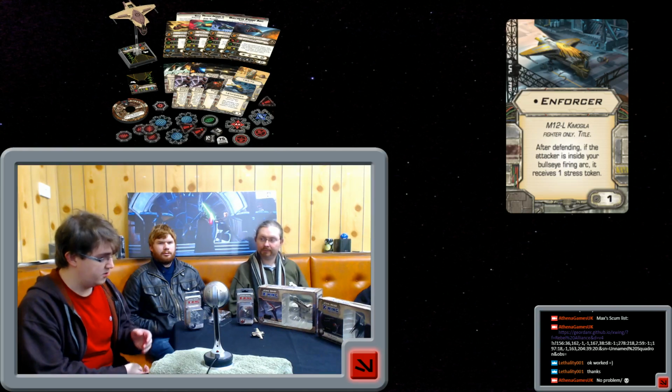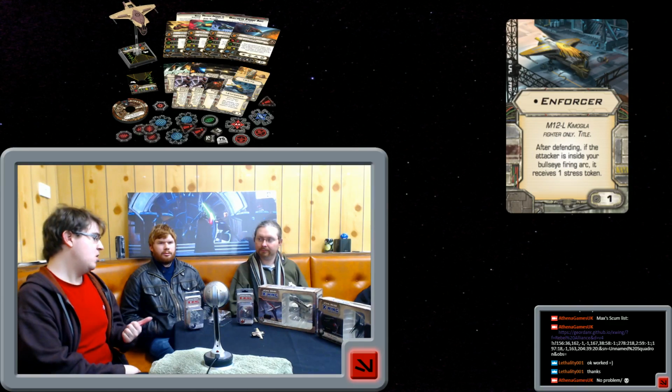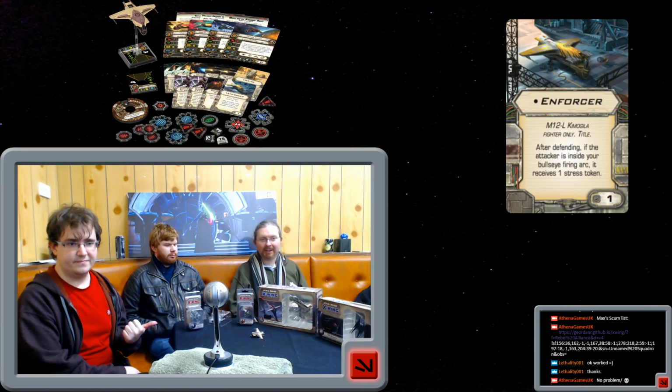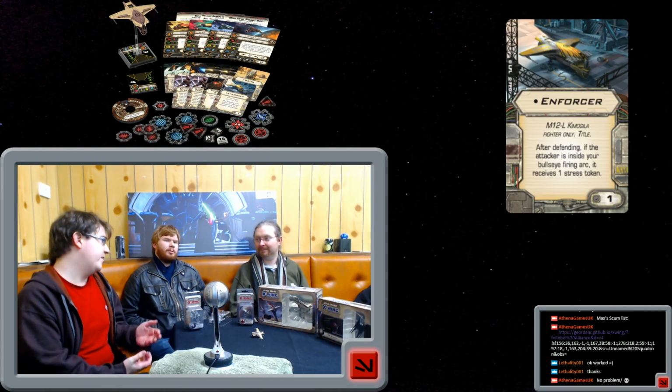It is clearly there to discourage your opponent from shooting at your really quite killable Kimogila. The Kimogila's got a nice stack of health, but it can still get focused down reasonably quickly. It's got the same amount of health and defense as a B-wing, and they die.